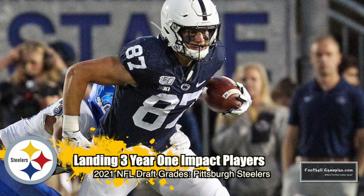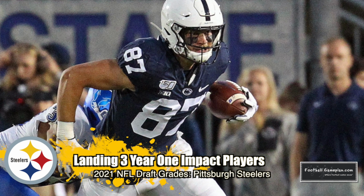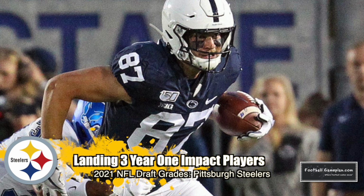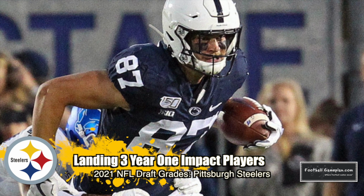You also look at Pat Freiermuth, the tight end out of Penn State, my number 1 inline tight end, a guy that's solid on both ends, blocking and as a pass catcher. He's going to remind some Steelers fans of Heath Miller and what he brings to the table.